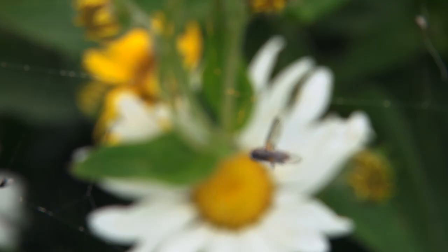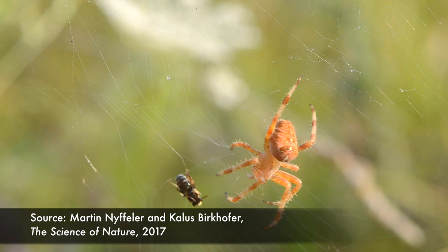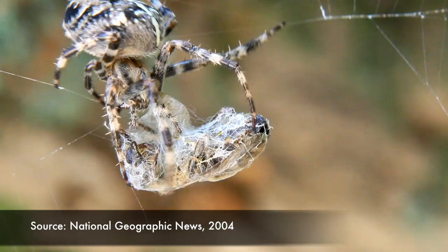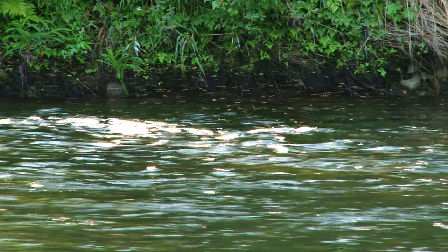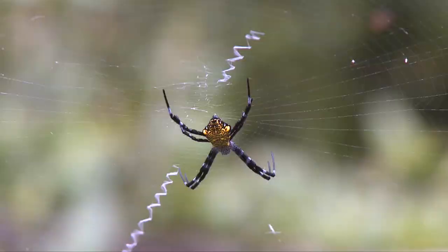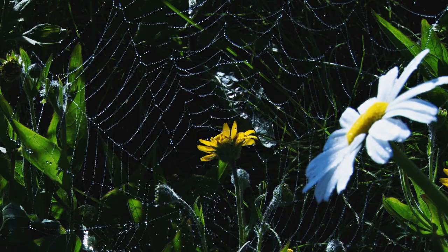They eat bugs. Lots of bugs. Spiders kill and eat 400 to 800 million tons a year, and most of that is insects. The average spider eats around 2,000 insects a year. So next time you consider squashing one, remember how many more mosquitoes there would be if not for that little eight-legged creature.